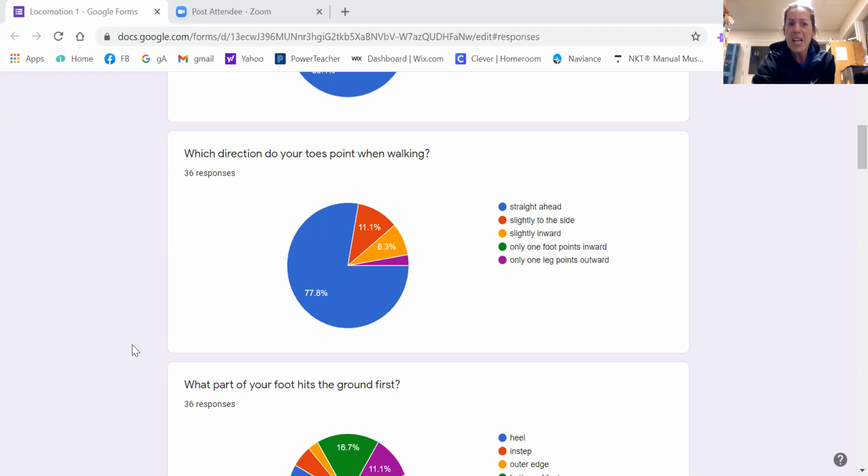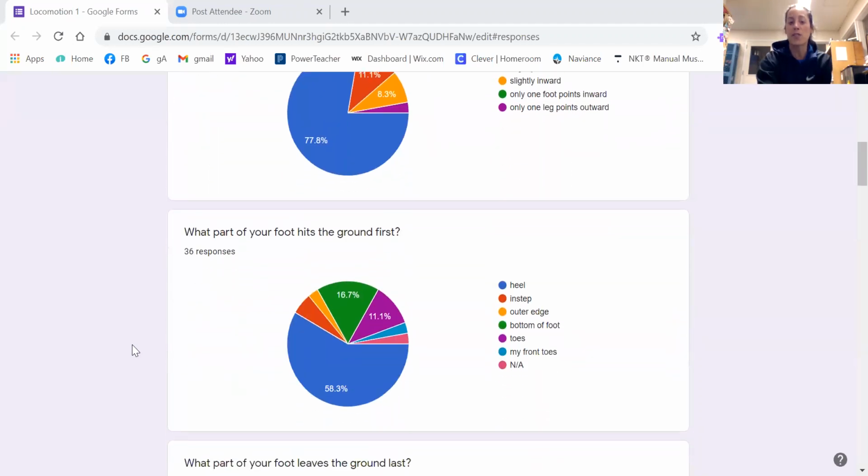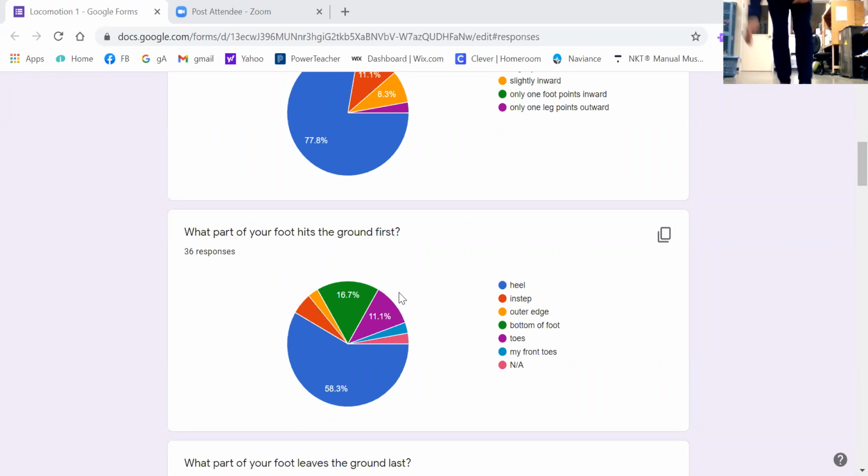Okay. I asked what part of your foot hits the ground first. Most of you said the heel. Second is bottom of the foot. 4 people said toes, which is a very interesting breakdown. So if I looked at this and if I showed you real quickly. All right. So in order for my bottom of my foot to hit the ground, I need to walk like this. What I call this is don't crease my shoes, right?